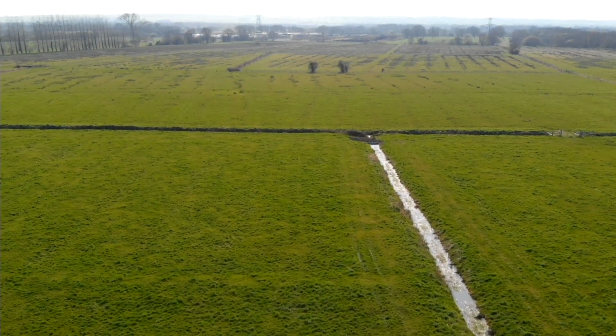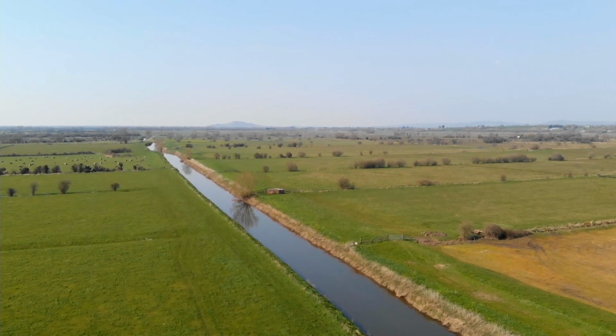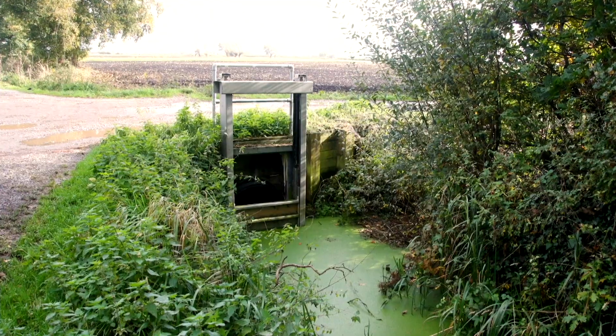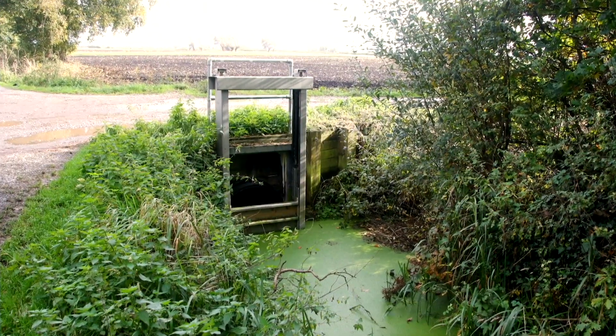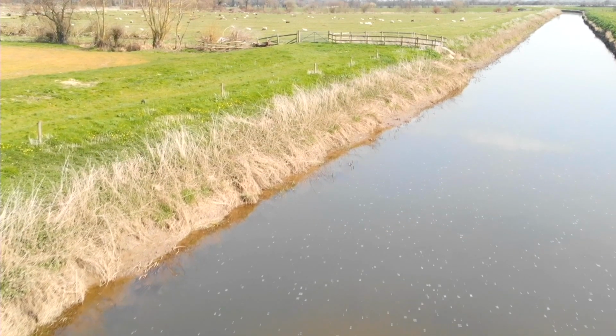But draining the land in this way and creating this artificial landscape has caused peat wastage and subsidence, which in some areas has caused the ground level to sink by as much as 1 metre in the last 100 years. Today, this engineered landscape is managed by the Internal Drainage Board and the Environment Agency in an effort to minimise flood risk in wetter months and ensure water supply for agriculture in summer.